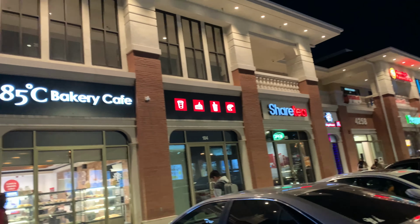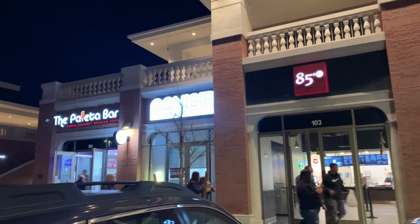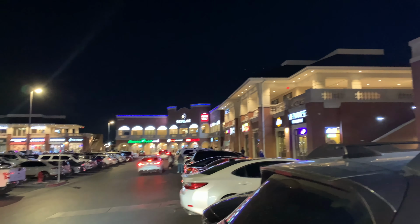This is called the Shanghai Plaza. In this next plaza, you will have plenty of choices to decide what you want to eat, whether it's dinner or dessert.